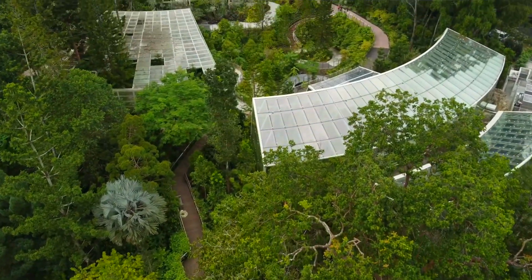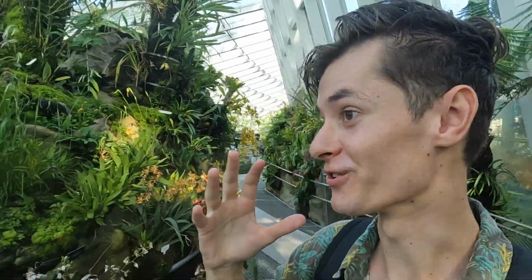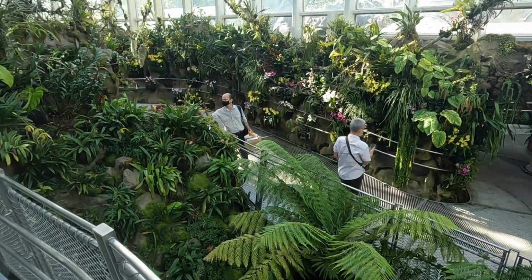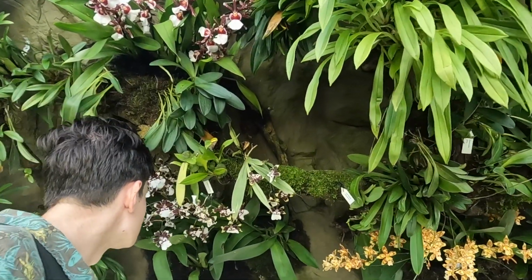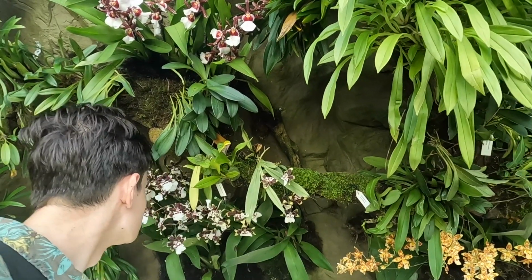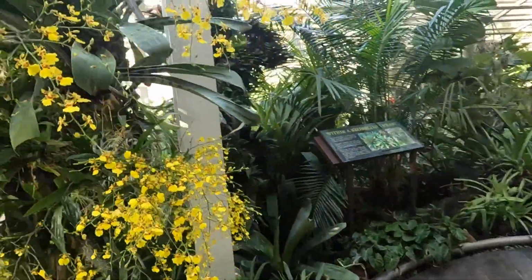So we are now in what's known as the cool dome. Essentially, this is a dome that is cooled down. It is literally dropped about 10 or 12 degrees from outside, so it's nice and refreshing. One of the reasons I actually came in here, to be honest, is that these flowers and the plants in here grow really well in cool temperatures. So everything in here you would find in colder climates on Earth.